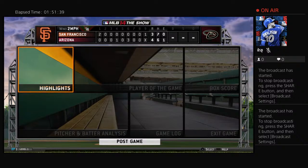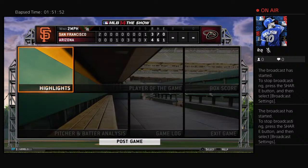The winning pitcher is Ervin Santana. His record is now 1-0. Credit the save to Addison Reed, his first. Loss goes to Madison Bumgarner. He falls to 0-1. Time of the ball game, 3 hours and 1 minute.